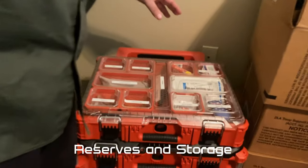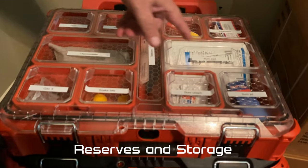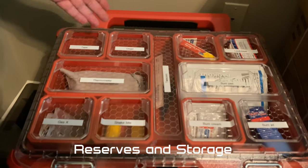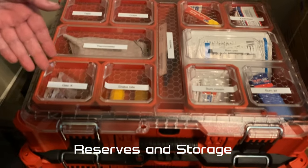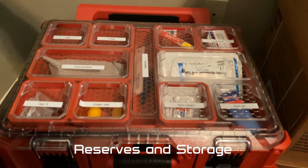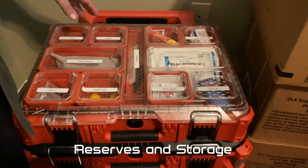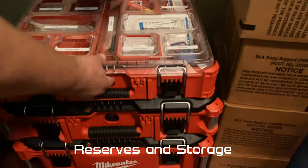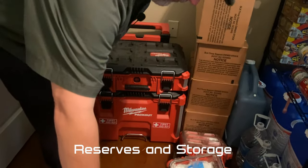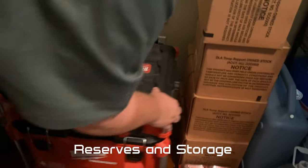Now, stuff that is still easy to get to. So I've got burn cream, burn gel, burn pads. Some more tape, oral gel, thermometers. Some stuff is lower on the urgency as far as time-based treatment, so I've got that down here, or less likely. Got things like tweezers. As you can see, just easy to get to things. Let's see what's in this one here.